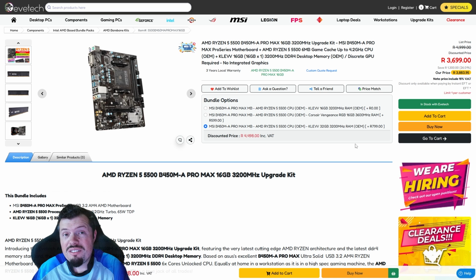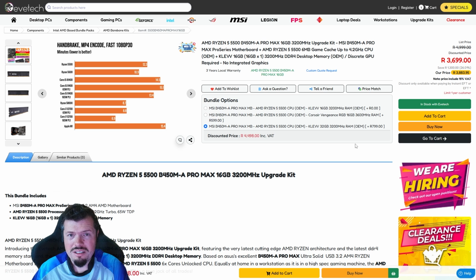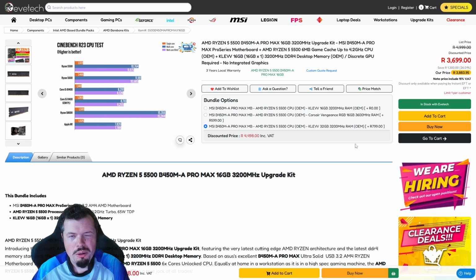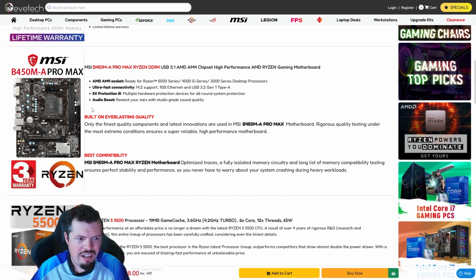But that 5700X3D is looming. It is going to be coming in the future, and then that's going to be the best bang for buck gaming CPU around. As a base platform, this should be compatible. It's got a B450M, which is a very entry-level motherboard. It's not got anything over the top going on, but it's got space for M.2, which is going to be our storage choice.